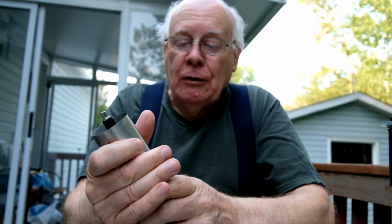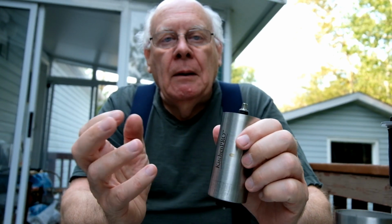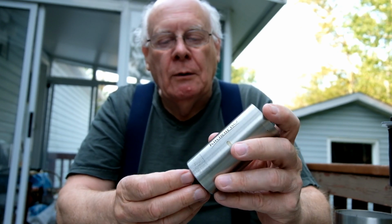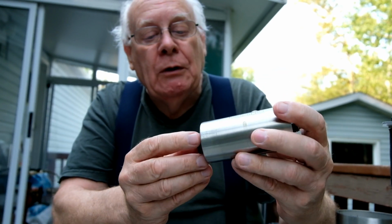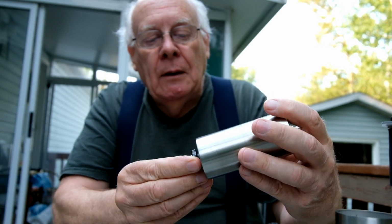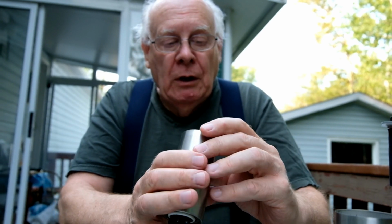I'm still using just a scoop, okay? I'm probably going to end up using more because I made the beans coarser. And here's the adjustment for making the beans coarser. There's no graduations on it, but you can feel the clicks every so often. So it does an excellent job.